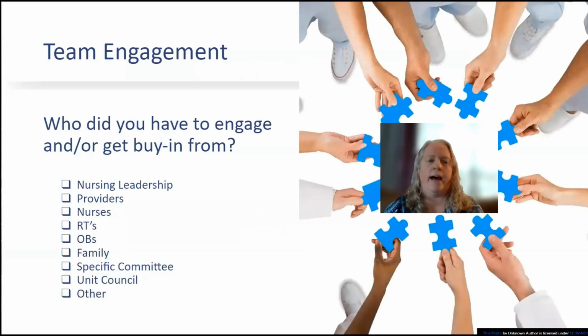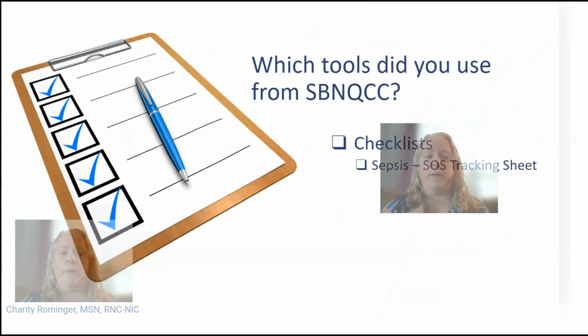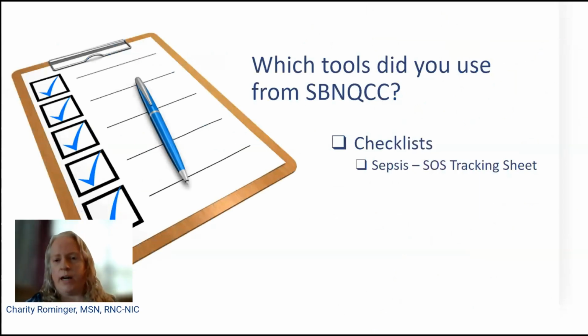For team engagement, we've been working with the whole team. Thankfully, our nursing leadership is very engaged. They participate in our small baby meetings as well as our process improvement. We have a provider who's participating in the provider sessions and is also helping to get that team involved. And then we're working with our nurses, RTs as well. So we're trying to get everybody as well as the family involved. We just recently started a unit practice council. So as we move forward with these different projects, I'm sure we'll be bringing it to them as well. We've been very thankful for all the tools that have been shared.